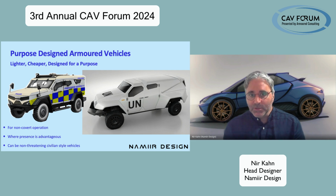But for any purpose that's non-covert, obviously a covert vehicle needs to be a covert vehicle. It needs to look like an existing civilian vehicle that's common in that particular arena. But for any non-covert operation, whether it's policing or peacekeeping, health work, ambulances, all these kind of things, where the vehicle is not really a covert vehicle, sometimes where the presence of the vehicle is advantageous, it can be much better to actually start from the chassis and to design the armored body, rather than to add armor inside the existing soft armor.